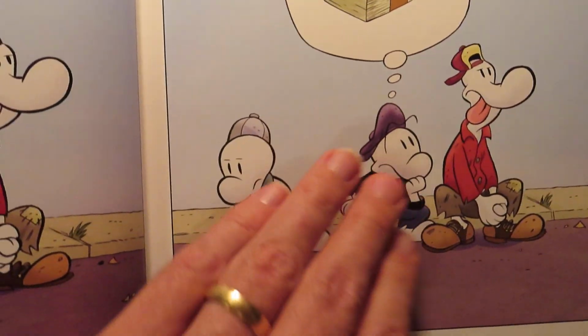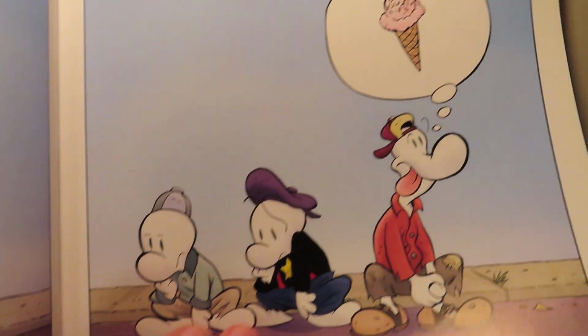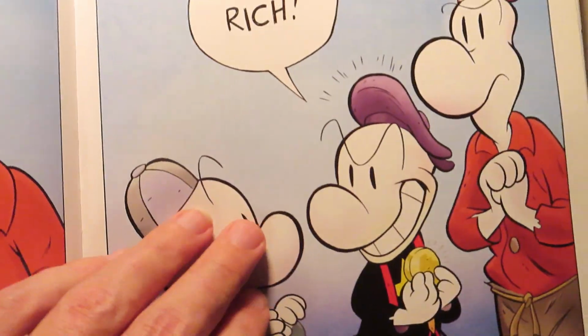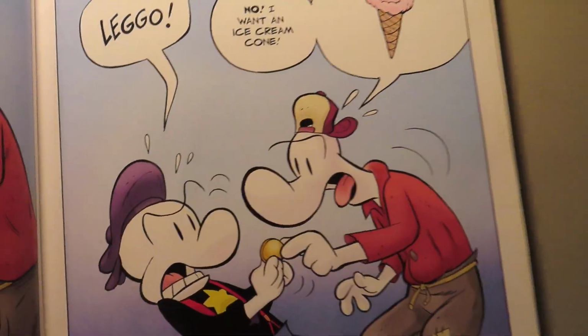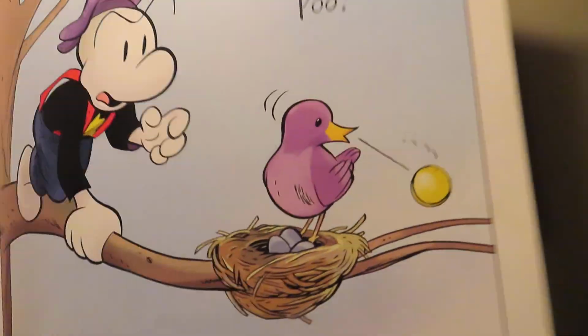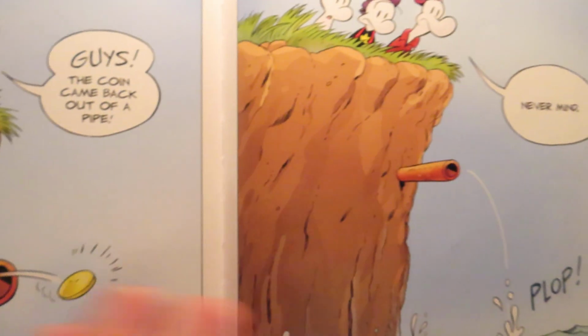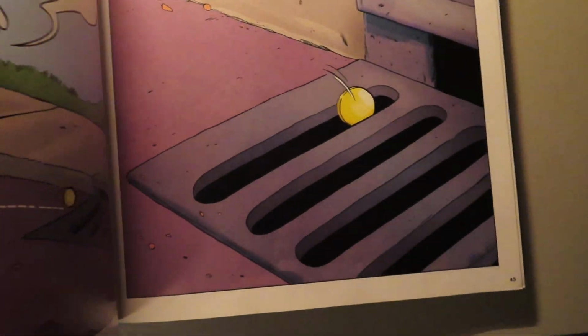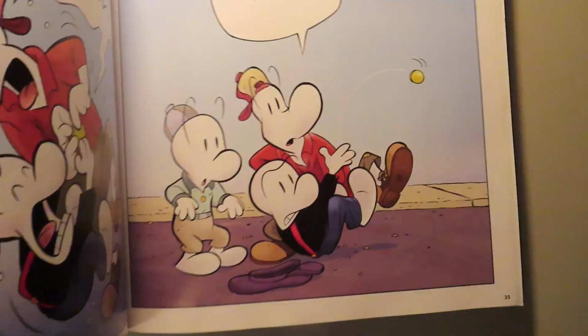As the story progresses, it appears that they each want something, but they don't have any money. They find some money, and then immediately start arguing over it, which results in the coin going out of their grasp, and then in the remaining panels, they have to go and try and get the coin again, but they can't find it. Spoiler alert.